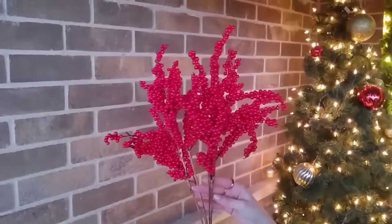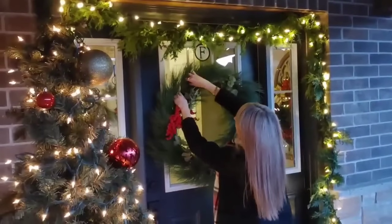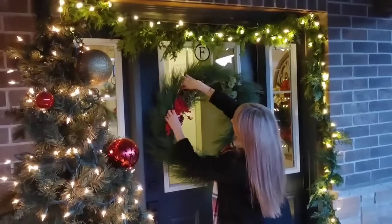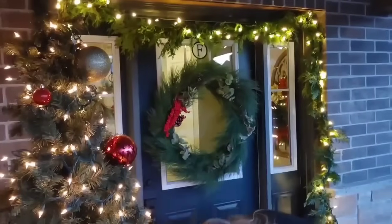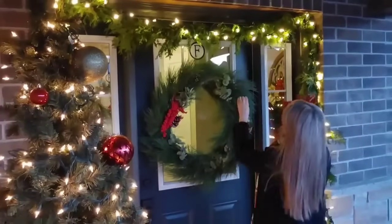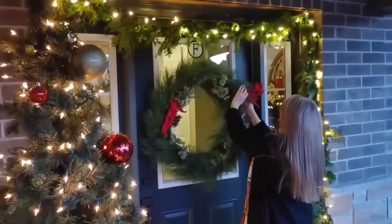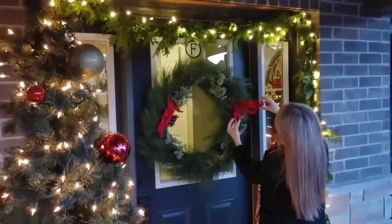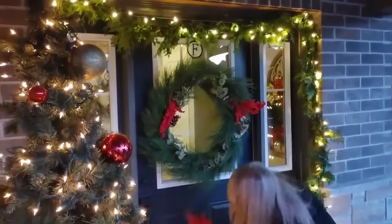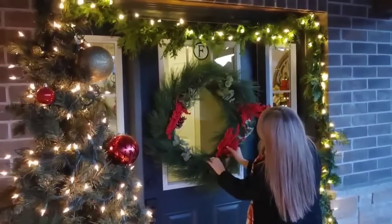I'm still not used to it yet. It's really throwing me off, but I'm going to add some of these gorgeous red picks to my wreath. I thought that I was going to like this. I knew that I wanted to add some kind of red in here just because it was so dark with all the greenery. So I started adding these, and as I was adding them, I wasn't loving it, but I was trying to think what else I could add to kind of make it feel a little bit more festive and bring some color in.